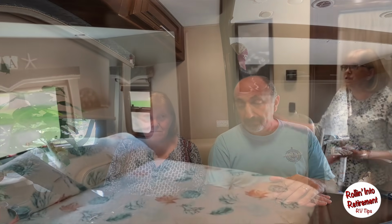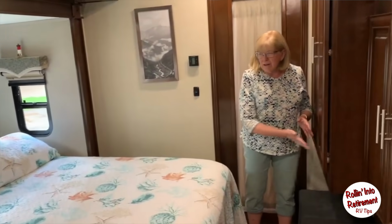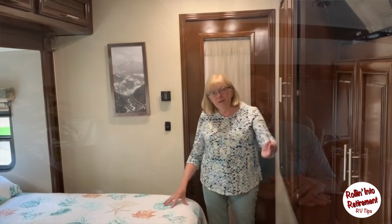Speaking of the bedroom, we do have a nice large king-size bed, which again is bigger than what we have at home. Right. Yeah, the king bed, they're called RV kings, and a standard king bed is 76 wide by 80 long. This is an RV king, and it's 72. Still more than enough. The queen would be 60 wide. So, and it is a full 80-inch.